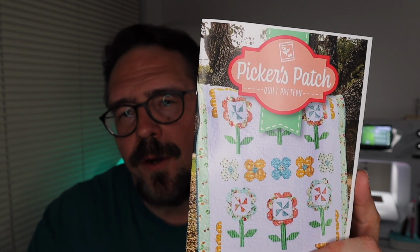The value of this pattern is $9.98. And by the way, the block of the month pattern is worth $4.98. It's a good value. Now, this particular pattern for me is a little bit more advanced, but I'm a very beginner quilter. If you follow the instructions, and by the way, the instructions by Fat Quarter Shop are super simple. You will be able to figure them out and follow along easily.